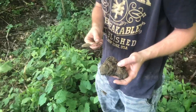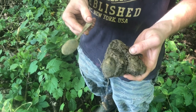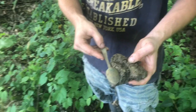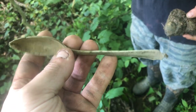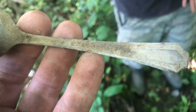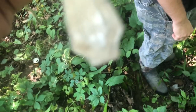But check it out. Tyler just started digging. You can see he's only maybe three shovelfuls in and he popped out an old silver plated spoon, and you can see the indentation on the clod right there where it just came out. So we got our first relic. That's pretty neat. Heck yeah, silver plated spoon in the hole. That ought to clean up real pretty. It's probably early 1900s. Yeah, I would say so for sure.